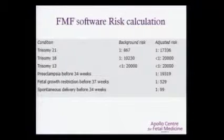And we put everything into the FMF preeclampsia software, where we put in the maternal demographics, we add the blood pressures, the uterine arteries, the PAPP-A and the PLGF, and the software gives us the risk of this woman ending up with a problem. And this helps us in triaging people. So this is how the report comes out. We give risks for aneuploidies, preeclampsia, fetal growth restriction, and preterm delivery as well.